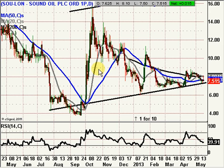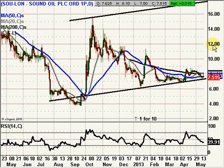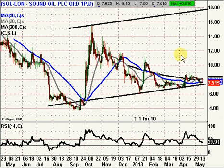Moving on to Sound Oil, and this is arguably the best of the bunch, so the best still last in a way, in the sense that, apart from the bear trap here in September, we have a clear uptrend line, which has been tested 3 times now since February, around the 7.5 pence level now. You're running into the 200-day moving average at around 7.8 pence.